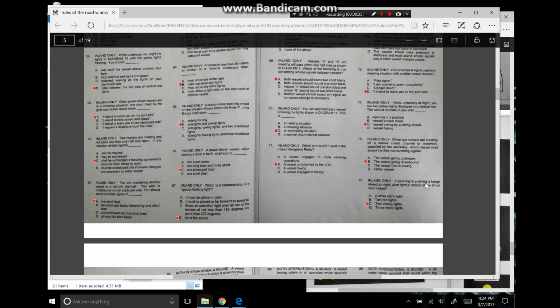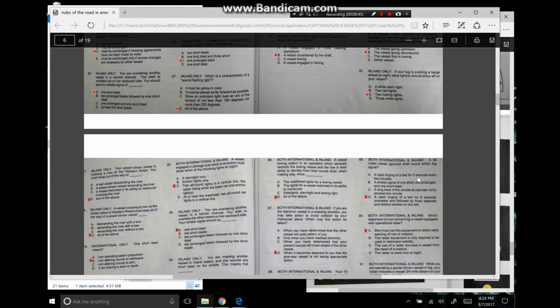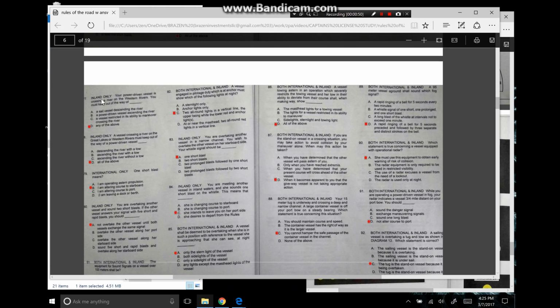If your tug is pushing a barge ahead at night, what lights should show aft on your vessel? C, 2 towing lights, like the 2 vertical yellows like we saw earlier. Okay, 77, inland only. Your power-driven vessel is crossing a river on the western rivers. You must keep out of the way of a sailing vessel descending the river. Yes. A power-driven vessel ascending the river. Yes.